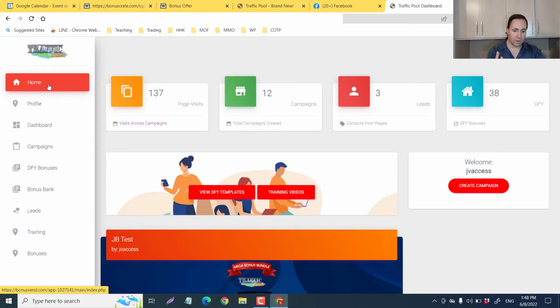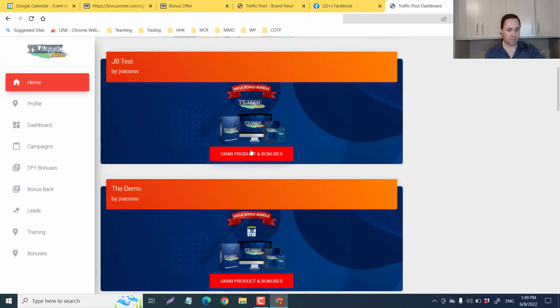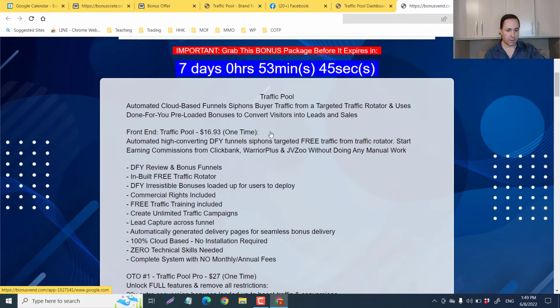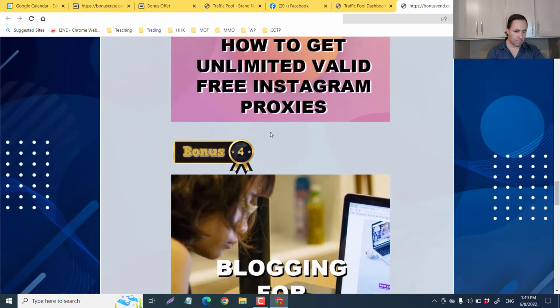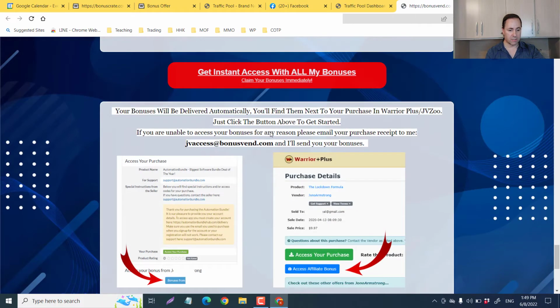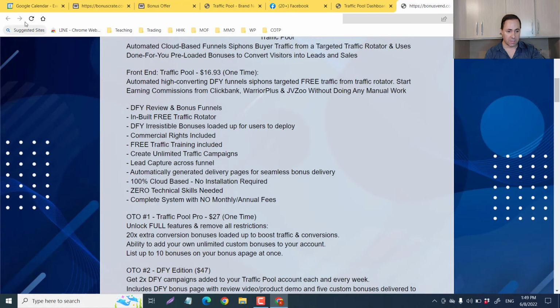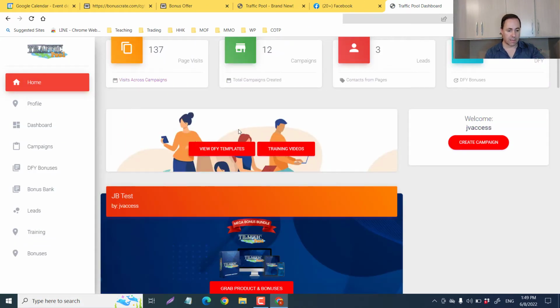So here we have the home page. We have the visits across campaigns, total campaigns created, contacts from pages, and done for you bonuses. If I take you down here, we can view the done for you templates and the training videos. If I click on one, for example, you'll see one of the pages load up. Here is a ready to go bonus page, already with bonuses locked in. You just put your link in there, set your time, and it will shoot it off super fast. That's saving tons of time, and it's high quality.